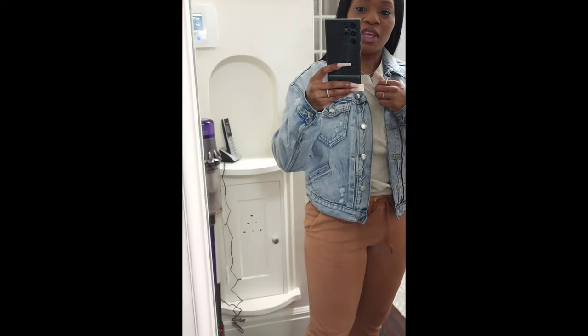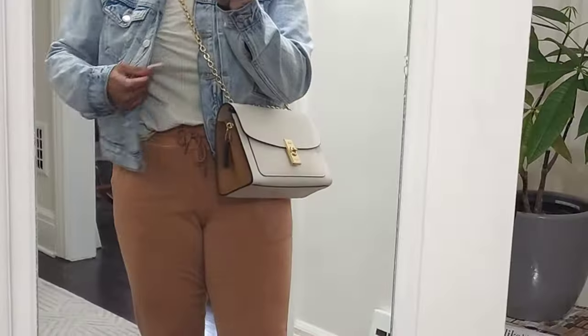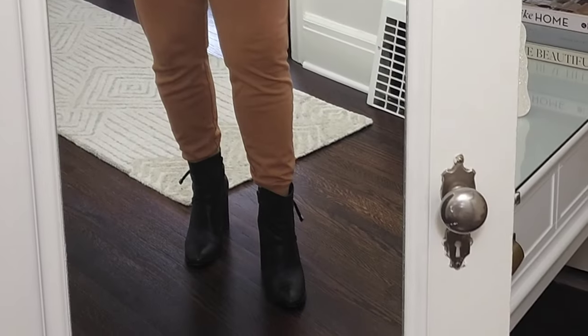It's raining here today, so I just have on my Old Navy joggers, and this is the outfit. My shoes, I'm wearing these little black heels. I'll show you when I put them on. Old Navy tee, cream Coach bag, jean jacket.